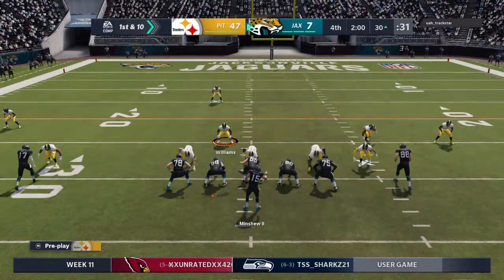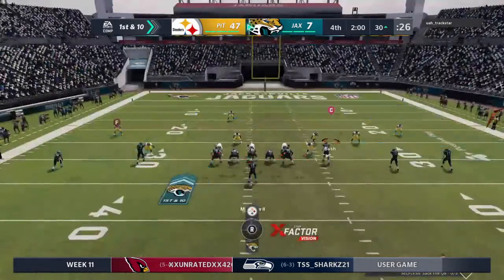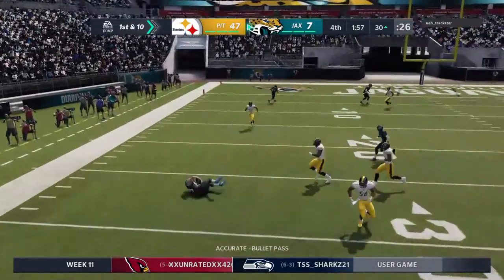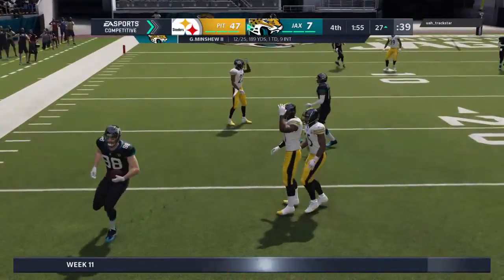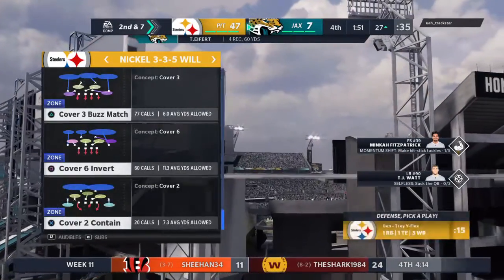So it's Jaguar football here as we welcome you back. And let's see what they've come up with offensively after having time to talk it over. Minshew with a throw caught by Eifert, the tight end. 3 yards the gain there, second down.